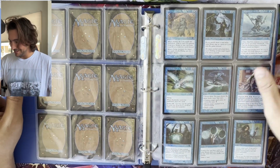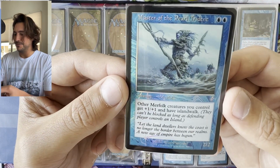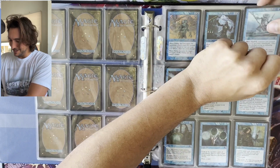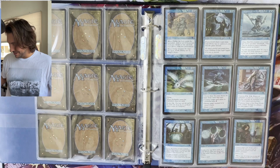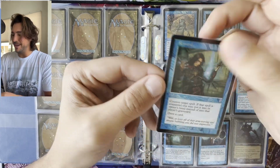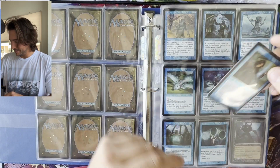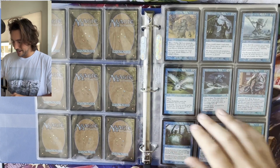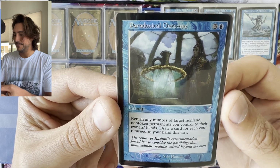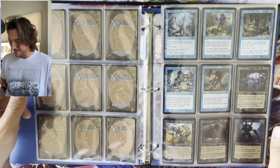Master of the Pearl Trident is beautiful to see. I love Fibblethip being in there. I think it's really cool that they included him. There's a lot of throwbacks from a lot of different sets. Paradoxical Outcome and Remand. I believe Remand was from the original Ravnica: City of Guilds. Paradoxical Outcome is from Aether Revolt. Mulldrifter from the Lorwyn expansion.